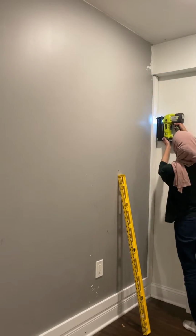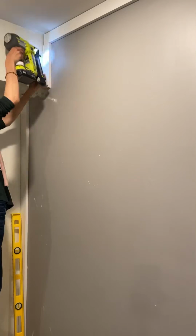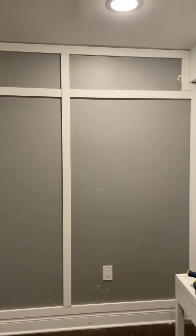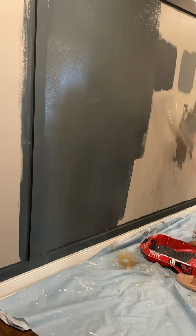For the accent wall, I added some trim molding. I was so indecisive with this wall design and finally settled on this one, mainly because my original idea was way too complicated, so I went with the easiest route. But it turned out way better than I could have imagined. I wanted the accent wall to have a darker color, so I went with the color Midnight in New York by Behr, and it was such a nice blue-green color.